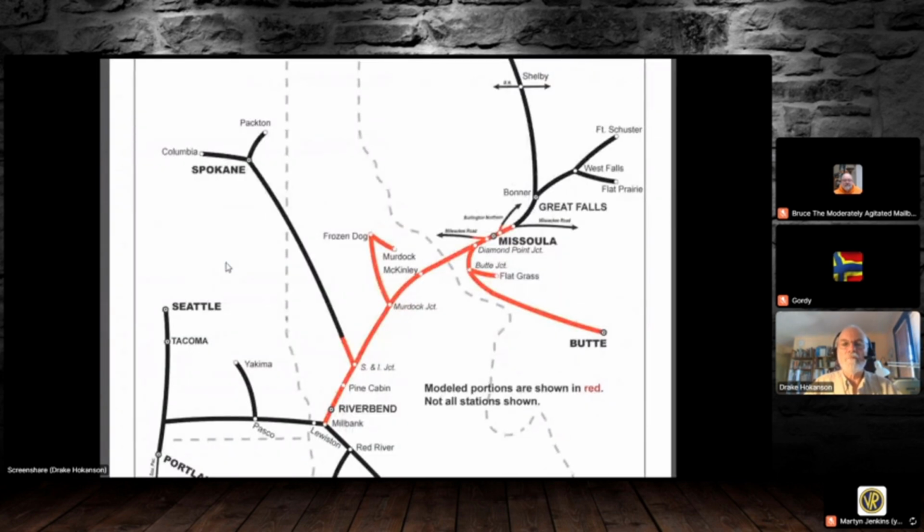Here's a detail. And so we have these posted around the layout room in multiple places. There's one right above the dispatcher's desk. There's one right above the yardmaster's operation area. So that if the yardmaster at River Bend has a car that needs to go to Spokane, he or she knows that it needs to go railroad east. And if you've got cars that go to Portland, well, those go railroad west. It's a handy thing to have.